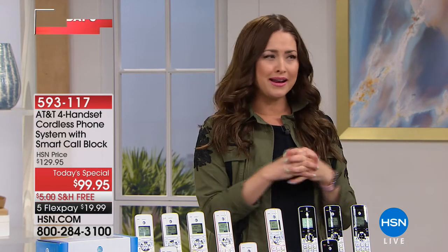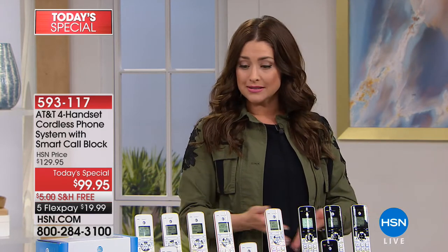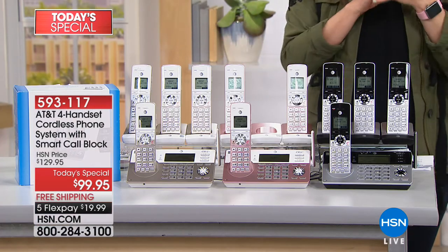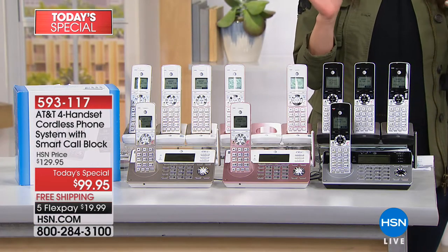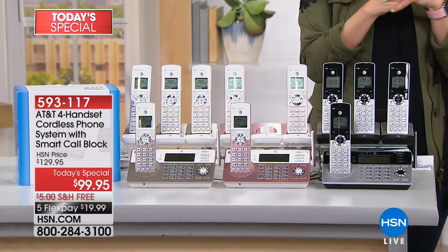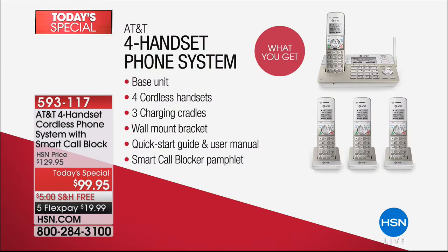And what's so great about it, there's so much that we're going to go through, but what's so amazing is you don't have to have a monthly phone bill. You can connect your cell phone. So it's like having your cell phone plus four more all around your house. Now we're going to go through all the amazing features. And when you hear about the clarity on this phone, you're going to love how you're going to be able to hear your kids and your grandkids in true high definition clarity.